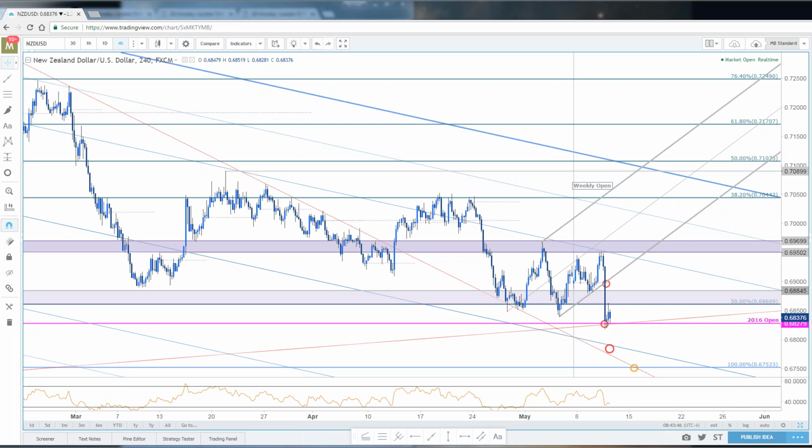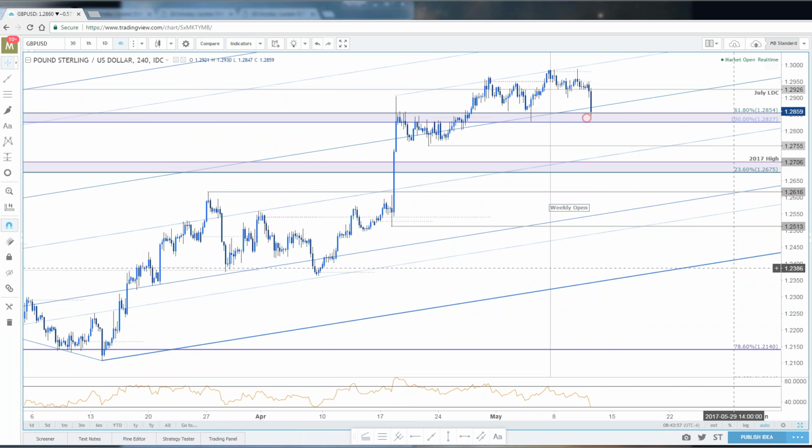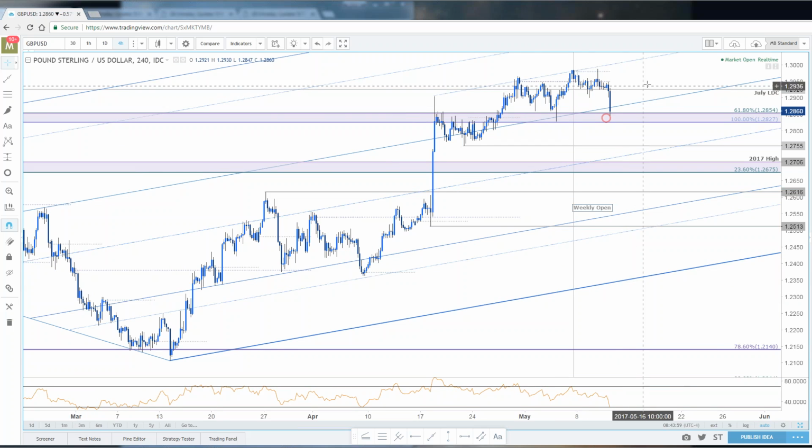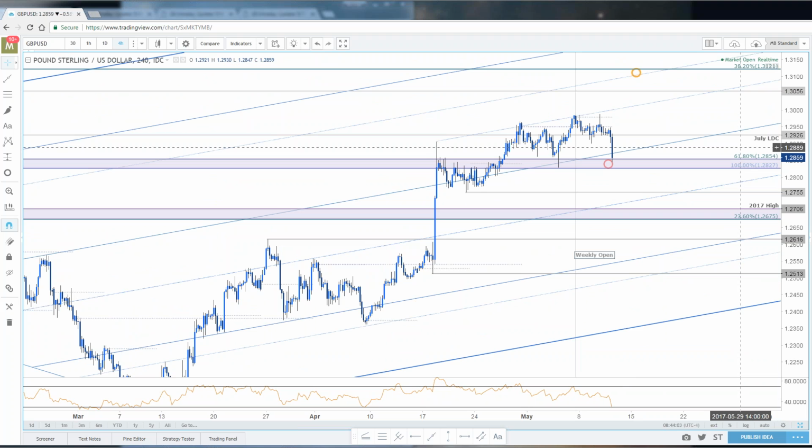Number 3 will be sterling. The BOE comes out this morning with an interesting tone. The MPC did hold interest rates as expected, no change there. But they're a little bit more hawkish, in my humble opinion. Again, they did lower the growth forecast for 2017, but they increased their 2018-2019 growth forecast.